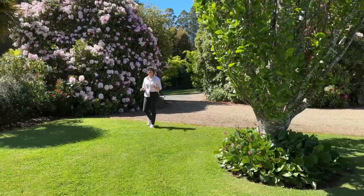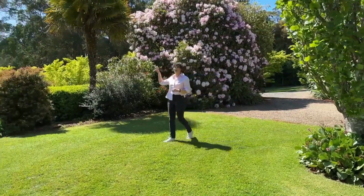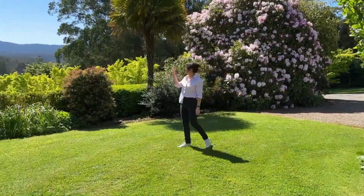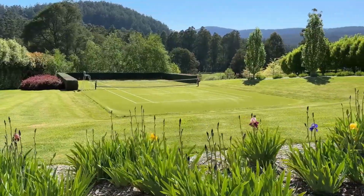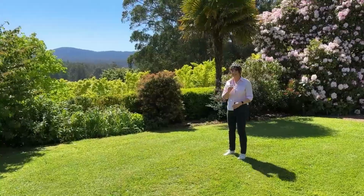From this small lawn up near the guest house, we get glimpses to the north of the house beyond and also Mount Tanglefoot in the background. This garden really utilises borrowed landscapes to make it feel even bigger than it really is.